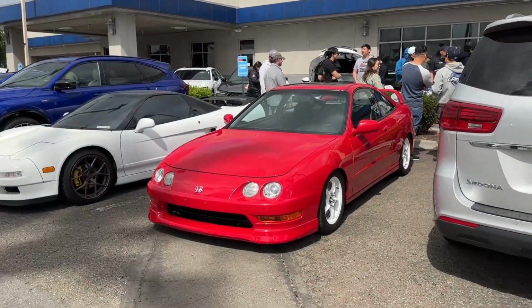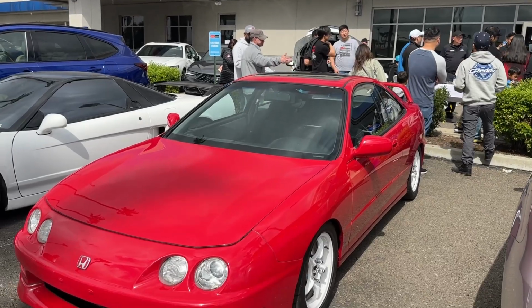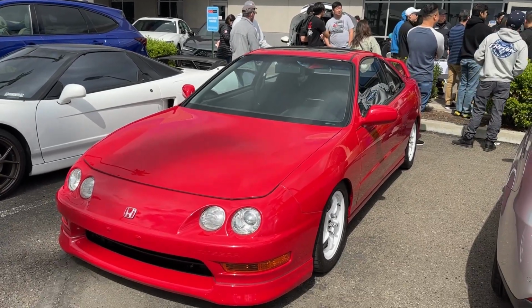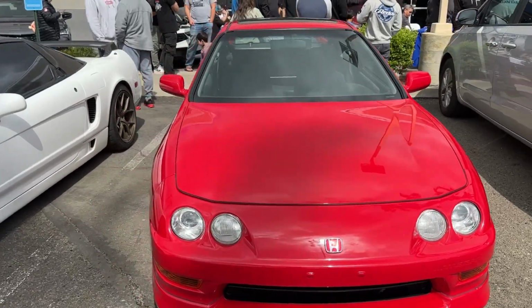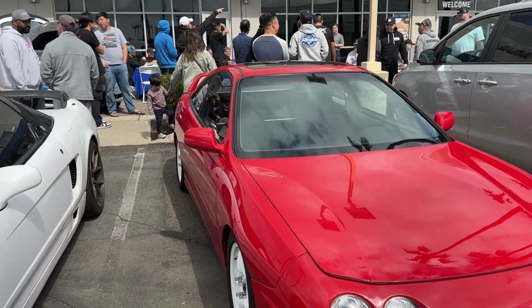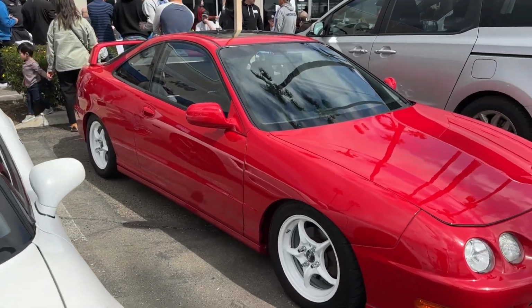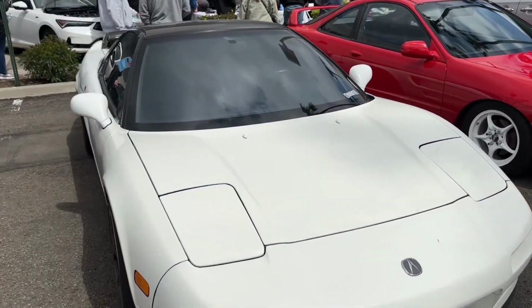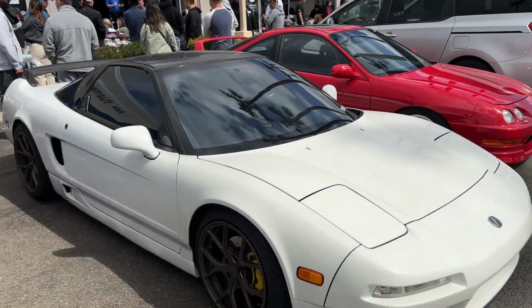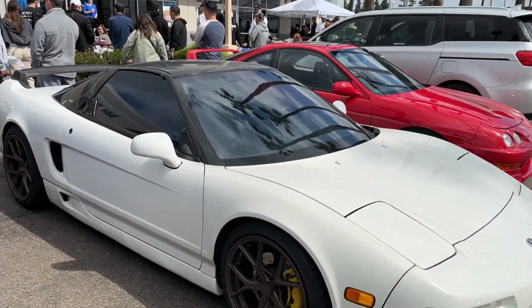And an Integra decided to crash the party. Looks like an LS or a GSR or something like that due to the moonroof. But it looks really clean. Shaved sides, which is a must on Integras, in my opinion. Some Mugen RNRs. And the final NSX with some Titan 7 wheels, bronze.